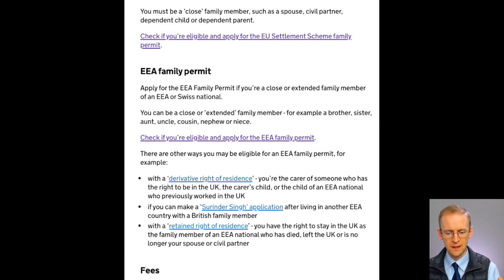And if they are an unmarried partner, or as I say, an extended family member of some other kind within the meaning of the legislation, then again, after having secured pre-settled or settled status, you should apply. And the threshold is so low in comparison with what you'd have to do if you were applying under the immigration rules as a British national, that you should prepare as strong an application as you can and apply now.